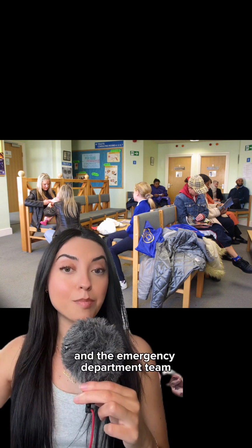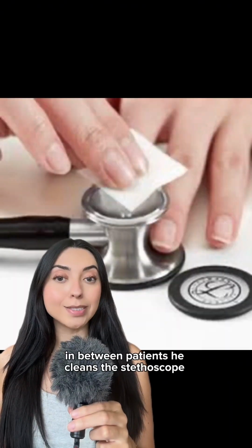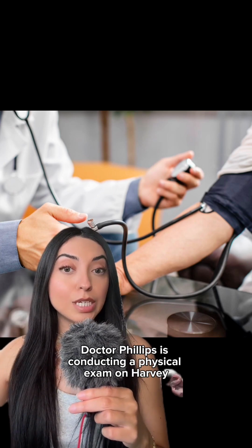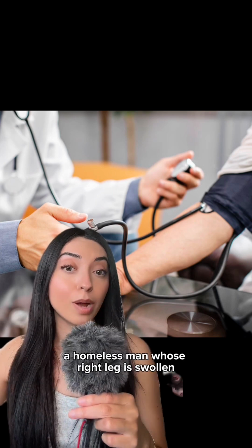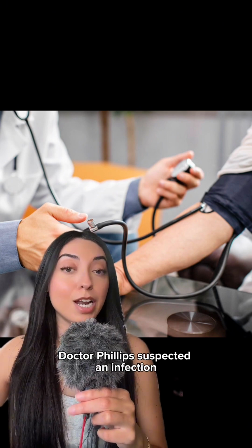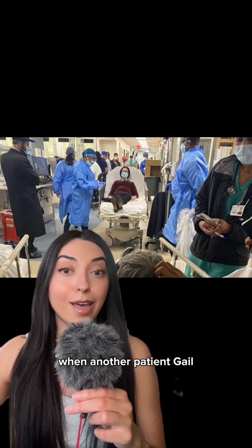Dr. Phillips and the emergency department team systematically triaged each patient. In between patients, he cleans the stethoscope with alcohol wipes. Dr. Phillips is conducting a physical exam on Harvey, a homeless man whose right leg is swollen. After listening to his heart and lungs, Dr. Phillips suspected an infection and is in the process of ordering cultures when another patient, Gail, enters the unit.